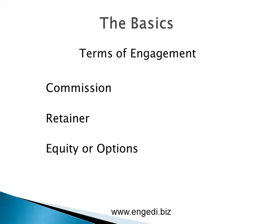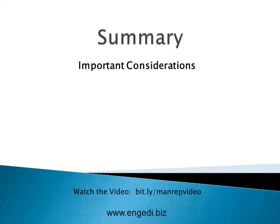That sort of investment is more of an equity type of investment, and in some arrangements that is a consideration. But typically, under a manufacturer's rep, it's done mostly on a commission basis, often with a retainer, and occasionally with equity or stock options.